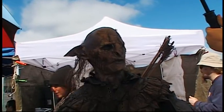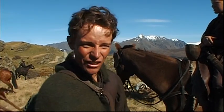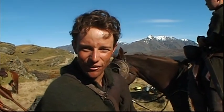It's to be expected with horses. Never a dull moment when they're charging at you. When you're doing a charge scene, you just hang on like grim death, because if you're in the front, you don't want to fall off, because you think about the other 250 riders going to run over top of you.